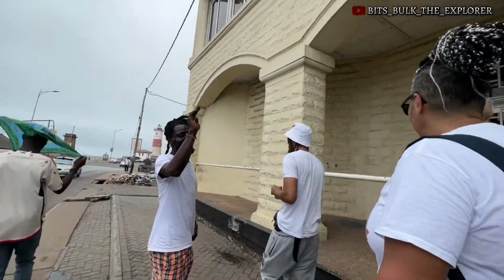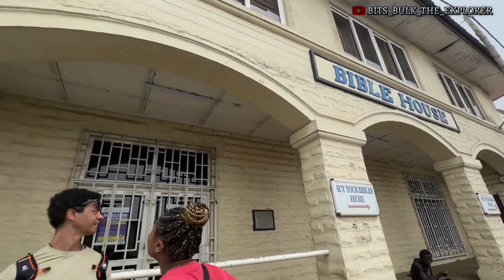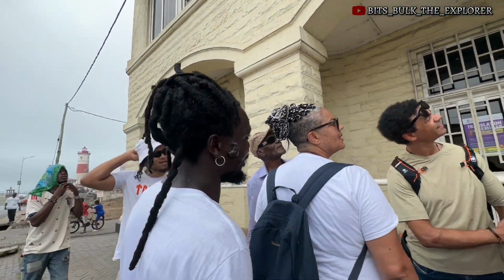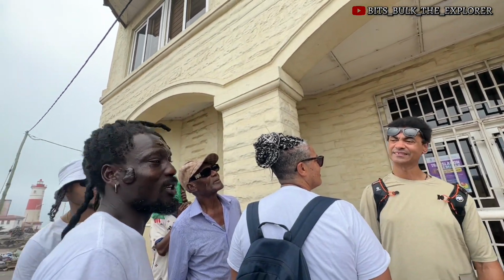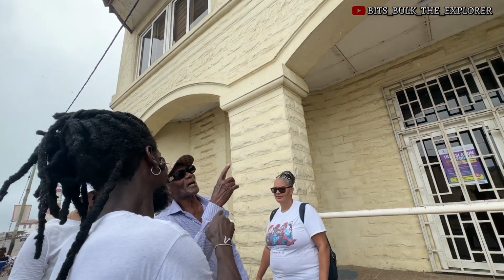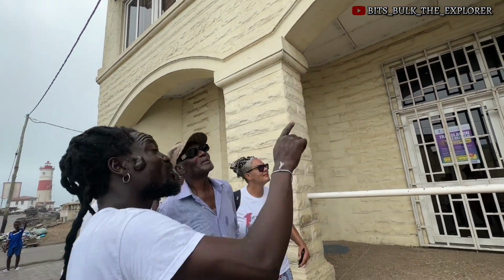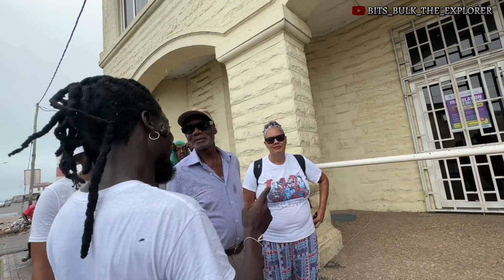So this yellow building over here used to be the British slave masters' offices. Whenever the British slave masters were ordering slaves, they would come in here and book an appointment before they started shipping the slaves to so many countries. So now the slave master's house has turned into a Bible house.